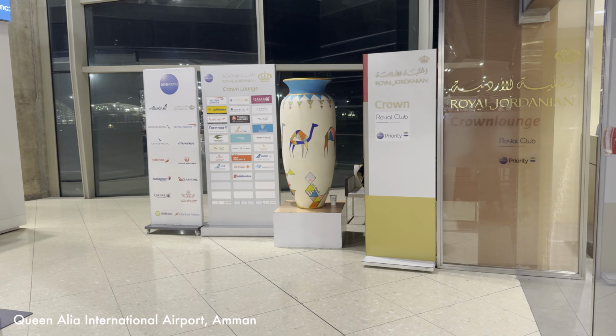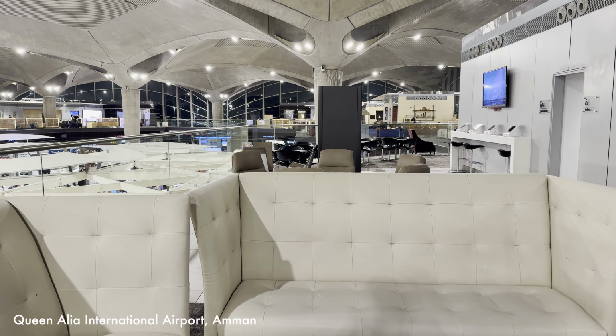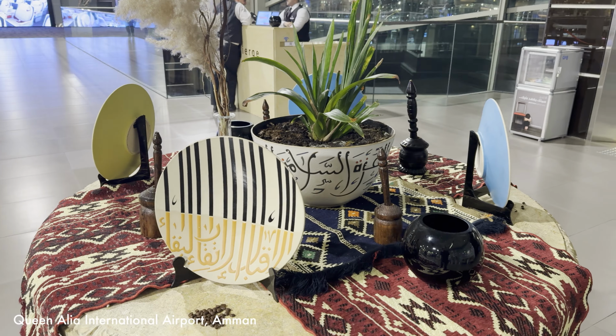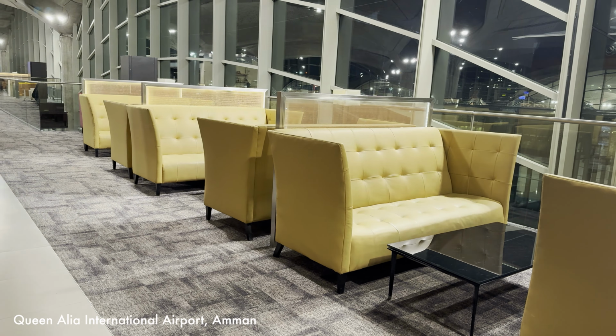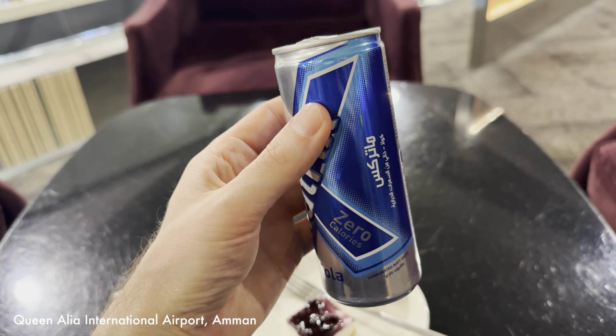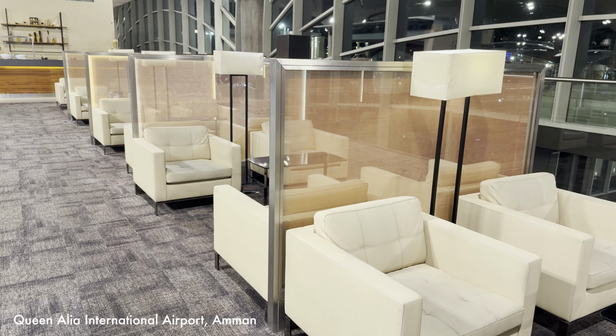In Amman, departing or connecting passengers have access to the Royal Jordanian Crown Lounge, which occupies a large part of the upper level of the terminal building. The lounge is spacious, with plenty of seating and good catering options. However, compared to the lounges of Turkish Airlines or Qatar Airways, it lacks a certain feel-good atmosphere.